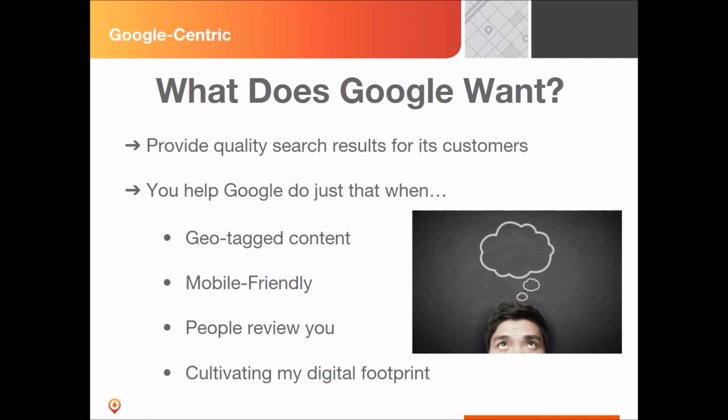But we can help Google by doing things like what GeoJuice does, so that you're creating geotagged content. So if somebody is searching for a particular service or a particular type of roof or a particular color of shingle, and it's geotagged in the area where that mobile searcher is, and that content is mobile friendly, and it's complemented with reviews associated with your content, that's helping Google, and that's what we mean when you're cultivating your digital footprint.